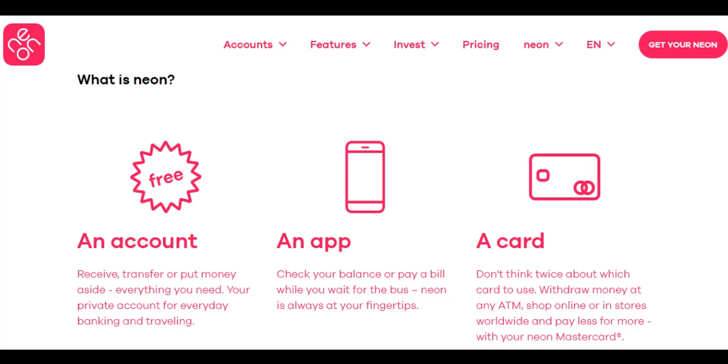Whether it's groceries, gas, travel, or entertainment, Neon sorts everything into clear categories, giving you valuable insights into your spending habits. Customizable budgets. Set spending limits for different categories. Neon will track your progress and send notifications when you're approaching your limit, helping you stay on track with your financial goals.